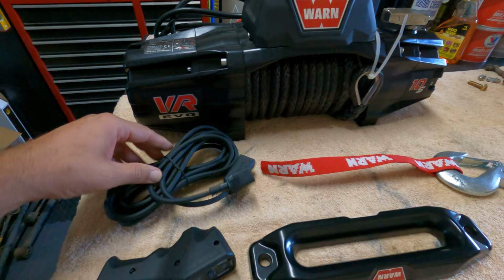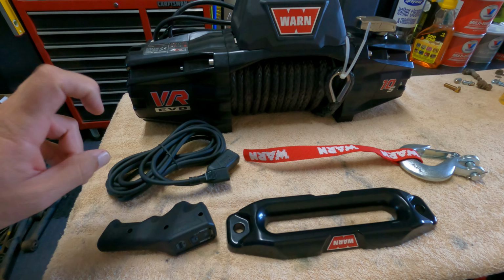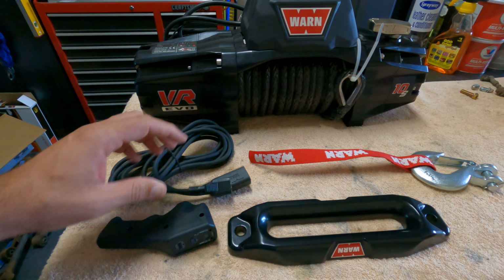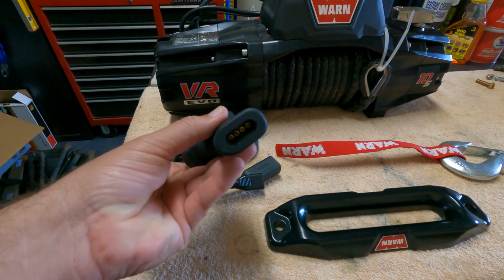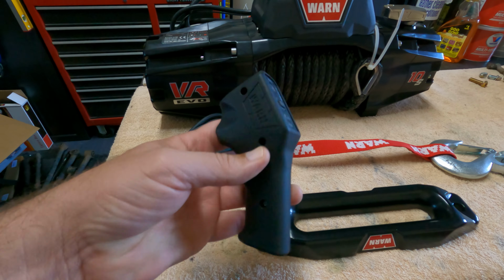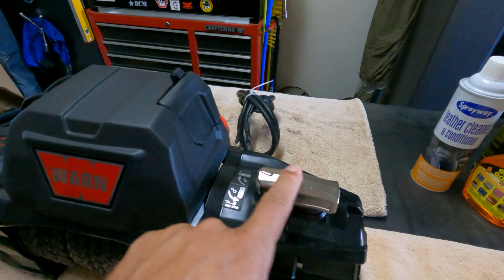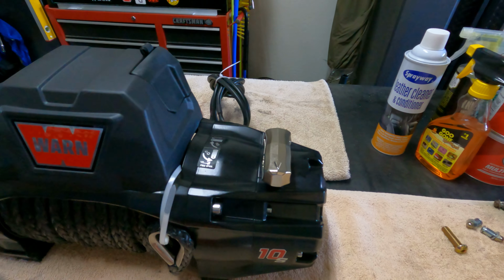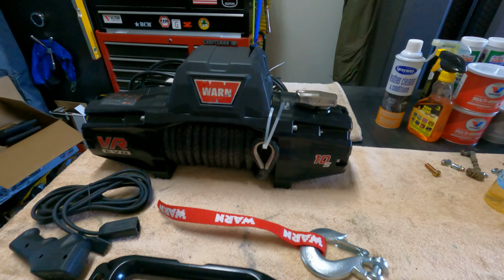Something that they added to this that I think is cool, even though it's one of their more budget-friendly winches, is that the controller is hardwired, right? Or you can take it off and it's remote. You can use it like this, wireless. Here's the clutch. So this is engaged, this is disengaged. As long as you can reach in on your bumper to reach that, that should be pretty straightforward.